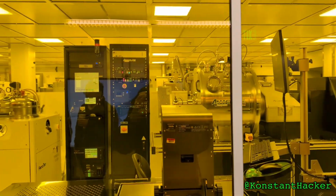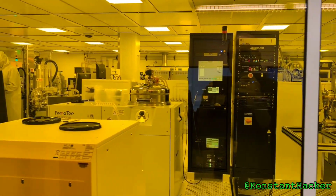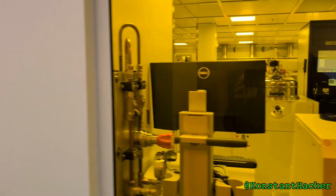Not only did I get to hold the Majorana chip in my hands, but I got to see a couple of systems running in the lab. And I got to see technical presentations by some of the smartest people I've come across in the field. So it was a really exciting day.